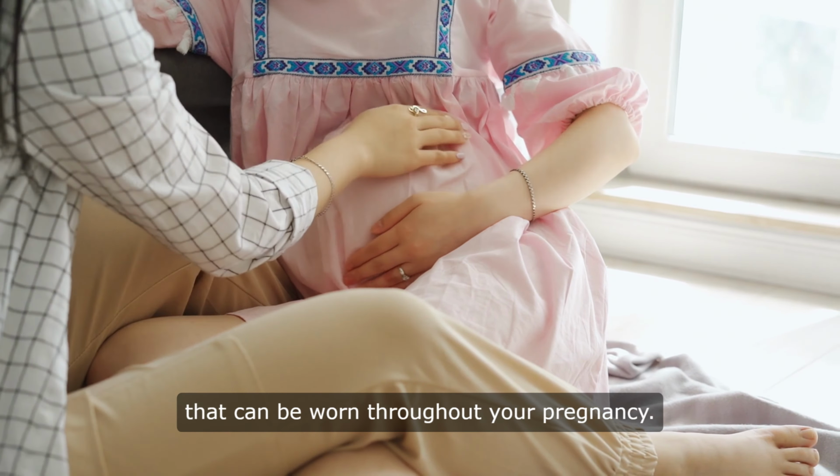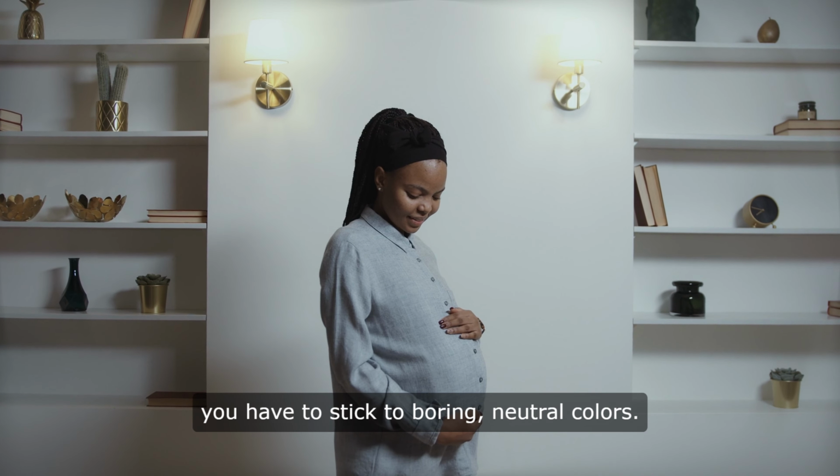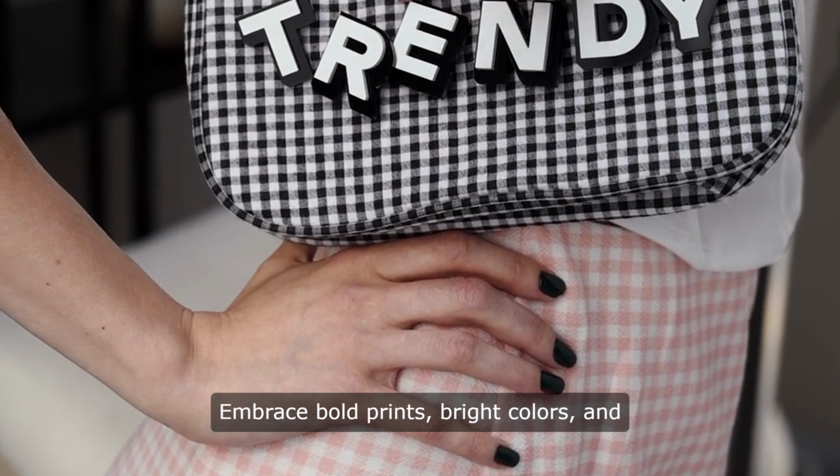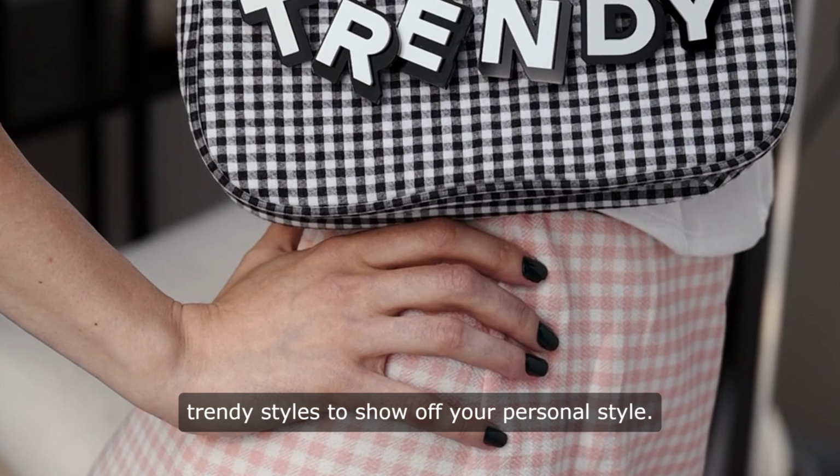When shopping for maternity clothing, don't be afraid to experiment with different styles and colors. Just because you are pregnant doesn't mean you have to stick to boring, neutral colors. Embrace bold prints, bright colors, and trendy styles to show off your personal style.